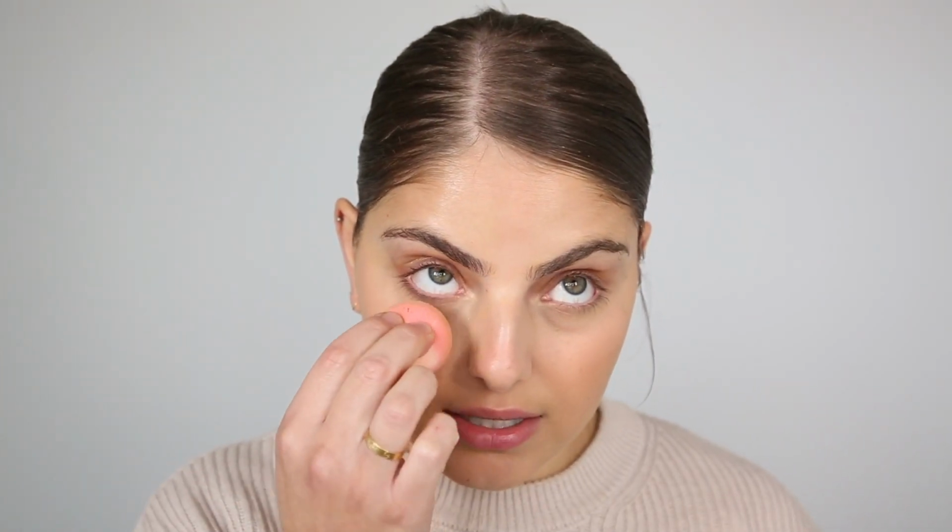I wish I could go about my day without setting underneath my eyes, but they crease so bad. Like, they will crease in 2 minutes. So I have to set them. I really wish I didn't have to because I like the look of how dewy my under eyes look, but it won't last me. So I'm taking, as always, my Mercier loose translucent powder.